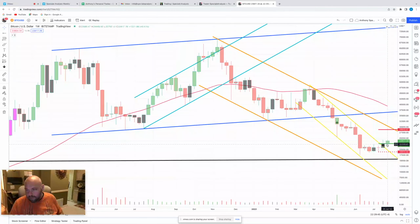But this was in fact a valid breakout, well below the 200-day, clearly in downtrend. But again, this is for those of you trading shorter term, this information may prove to be very, very valuable. So that is our Special Analysis weekly major market update.